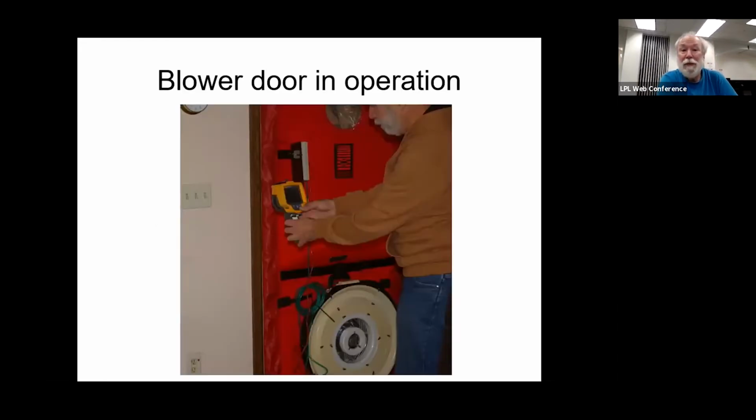So what happens in operation is that the blower door reduces the pressure, cold air leaks in wherever it will, and this cold air cools various parts of the house, whether it be around windows or whatever. And then the thermal imager is able to detect that small change in temperature and indicate that that is in fact where the air is coming in. It's commonly believed that the thermal imager can see cold air. It cannot see cold air, but it can see the effects of cold air.